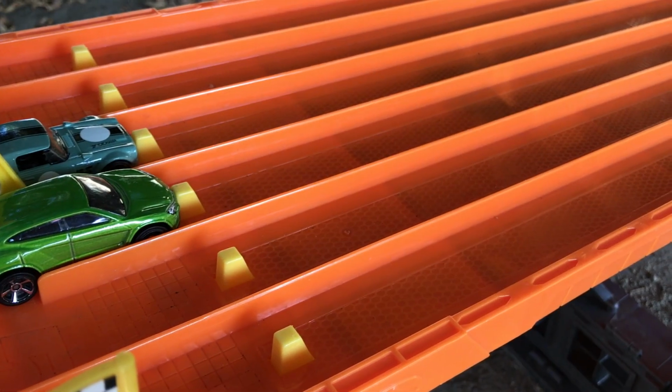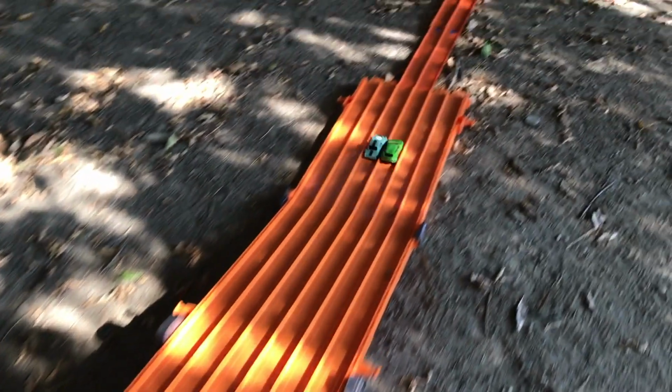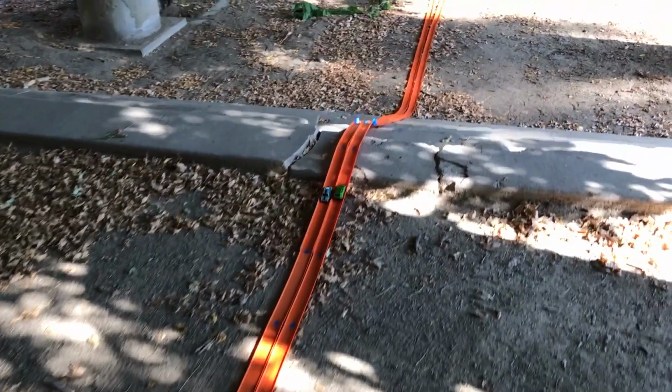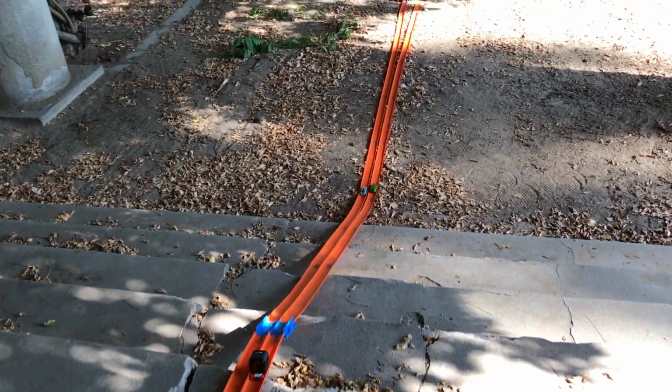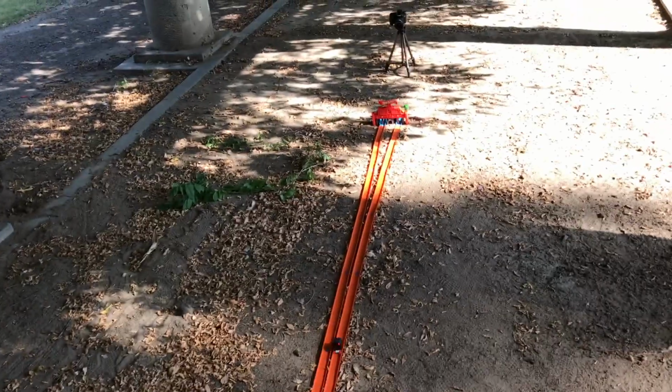Oh man, what a race! Let's see this again. No separation at the beginning, neck and neck, hand in hand. A slight little lead by the Urus going over the hump here. And then down the straightaway, the Fair Lady digs deep and pulls it out. What?